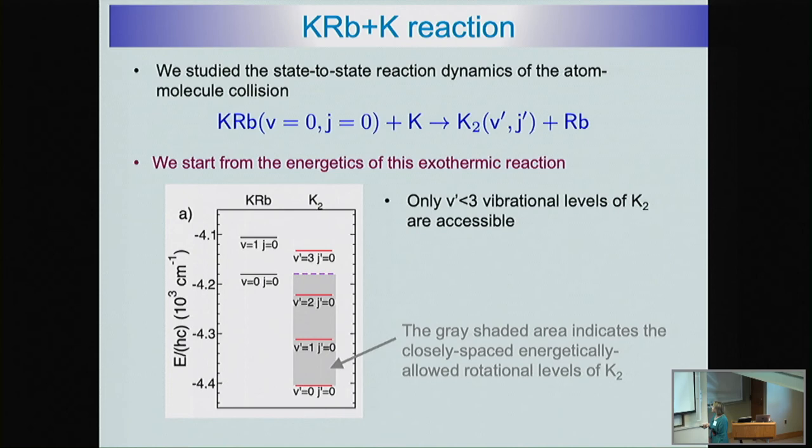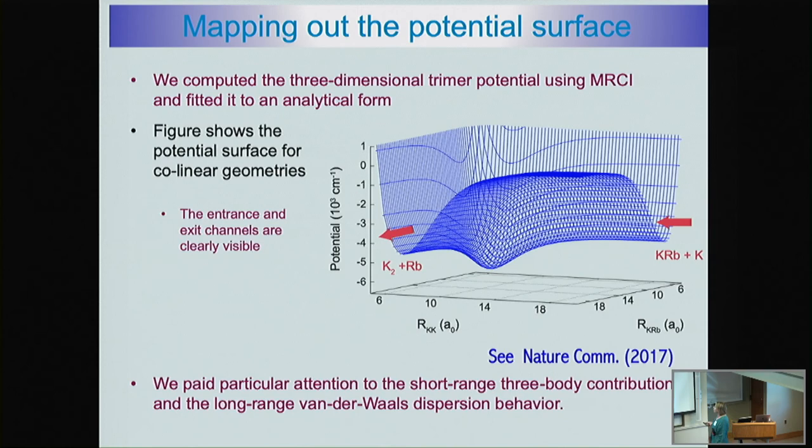Here, first, of course, we mapped out the three-dimensional trimer potentials using the MRCI method, because in principle we did calculate two surfaces, but now I talk about the Born-Oppenheimer approximation in one surface. Here is an example where I show this surface in collinear geometry. In this geometry, you can see the entrance and exit channels.